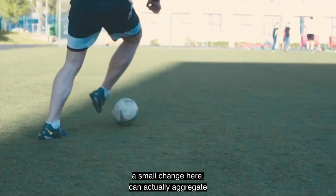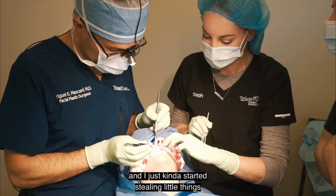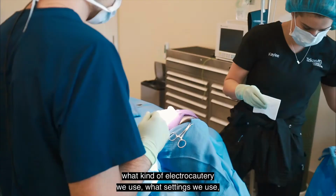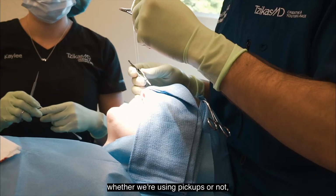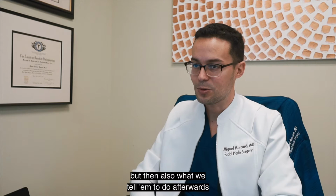So, I shadowed a lot of doctors in my training, and I just started stealing little things from here and here and here. And it ended up going to what medications we give beforehand, what kind of electric cautery we use, what settings we use, what instruments we're using for certain parts of the procedure, whether we're using pickups or not, whether we're using hooks or not, what kind of sutures we use, and not only that, but also what we tell them to do afterwards with their medications.